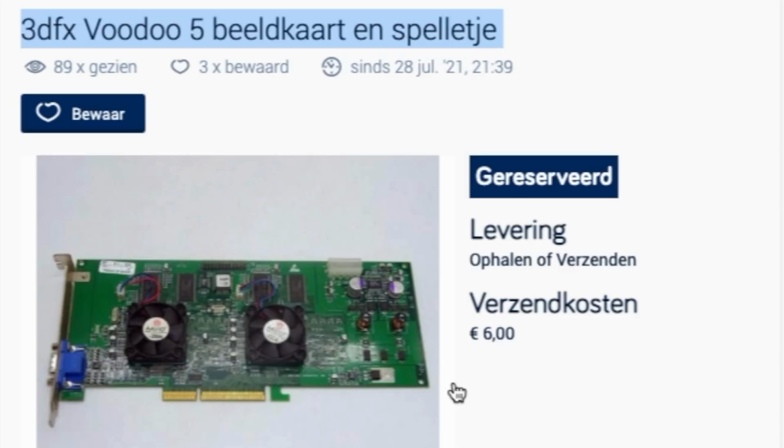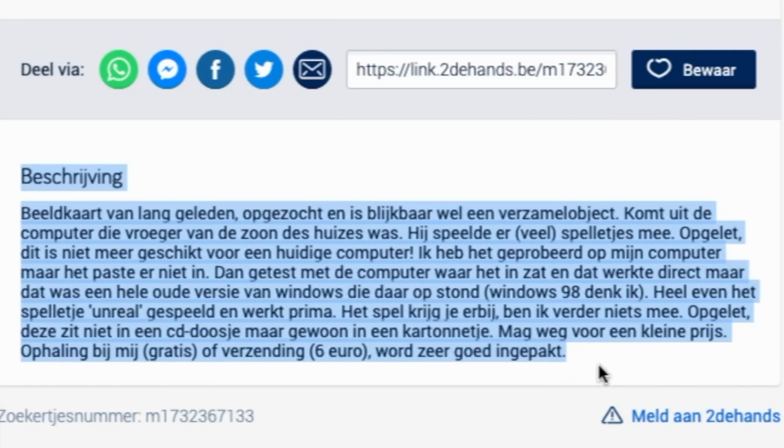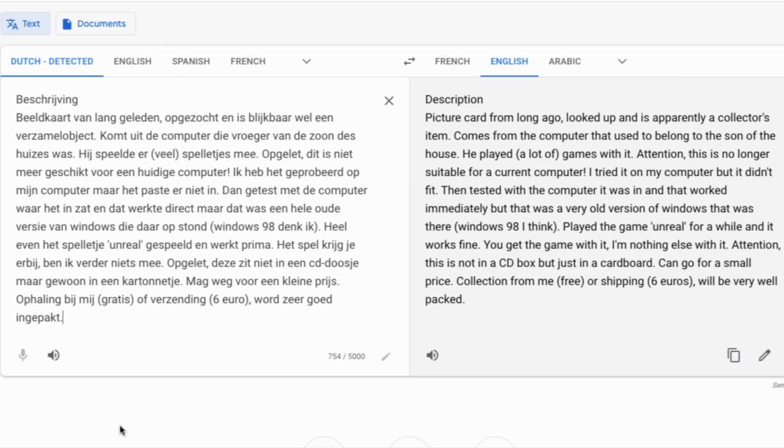But now, back to my amazing 60 euro Voodoo5 deal. Let me show you the description of this listing because it's very interesting. Now, for those who aren't fluent in Dutch, I've taken the liberty to pull it up here in Google Translate, so let's take a look. Picture card from long ago. Looked up and is apparently a collector's item.